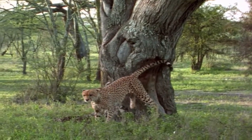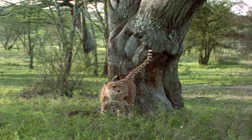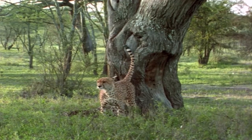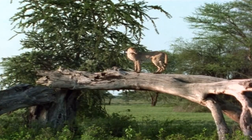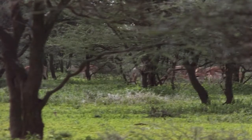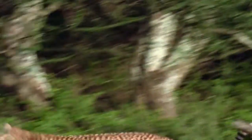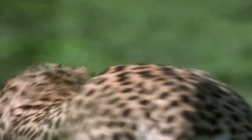To advertise their presence, territorial male cheetahs leave a pungent scent on any prominent trees and bushes. In the tangled underbrush, trees are also useful vantage points. Cheetahs are masterful hunters, but an impala herd has many eyes.